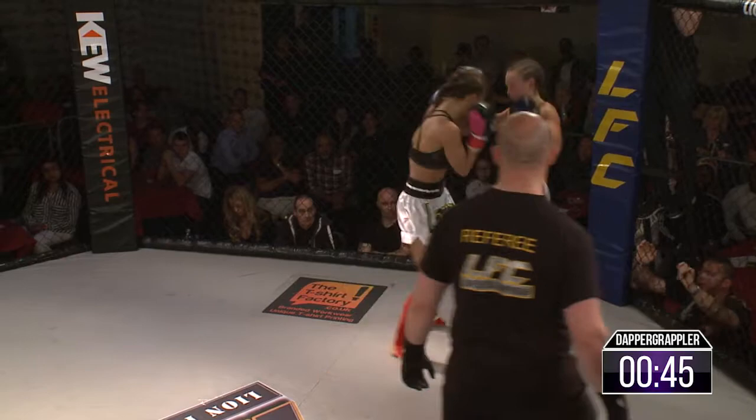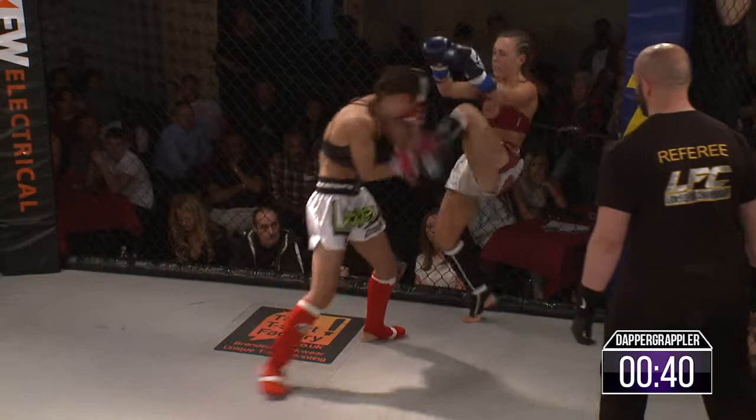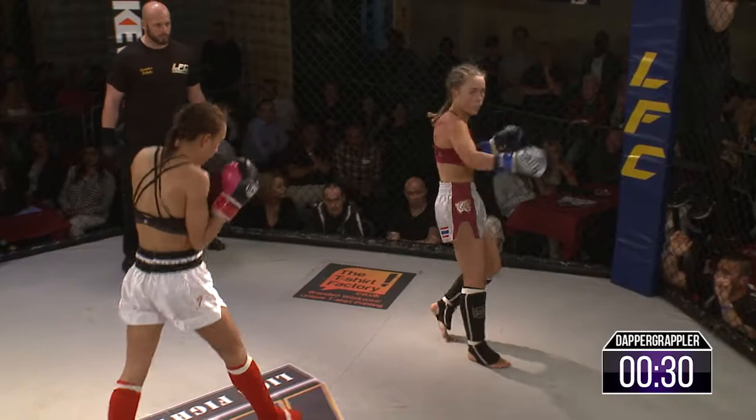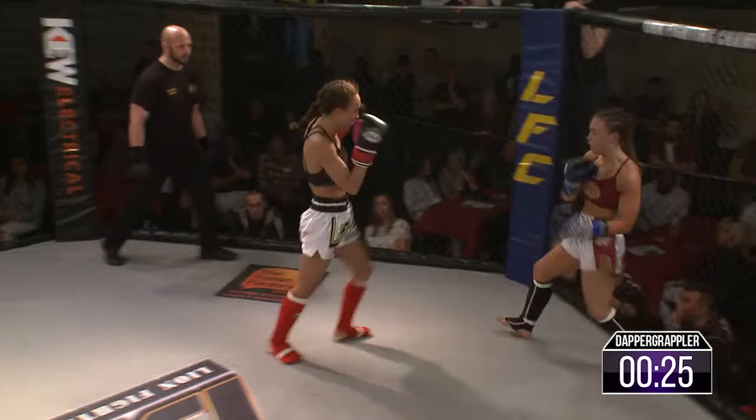It's very tough when you're on the back foot to get set up, but Beal's doing the best she can given the limited space. Alanna's using her footwork to cut her off. See there, she just skipped to the left side. She'll cut Jemima off and use the cage to pin her down. And again, Beal cracks on with a low kick. That's much better for Beal. She's got to set those up.